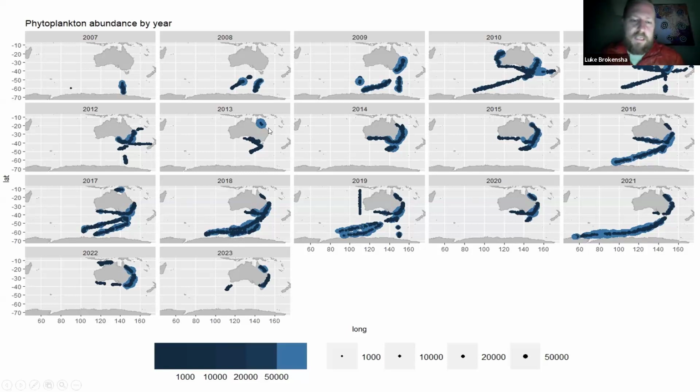So we have this current down the eastern side of the country called the East Australian Current. If anyone's seen Finding Nemo, it's what the turtles ride on. And this has been moving further south each year.